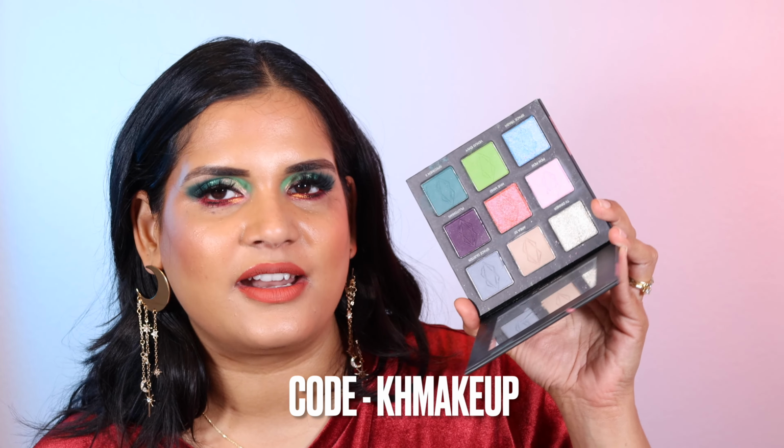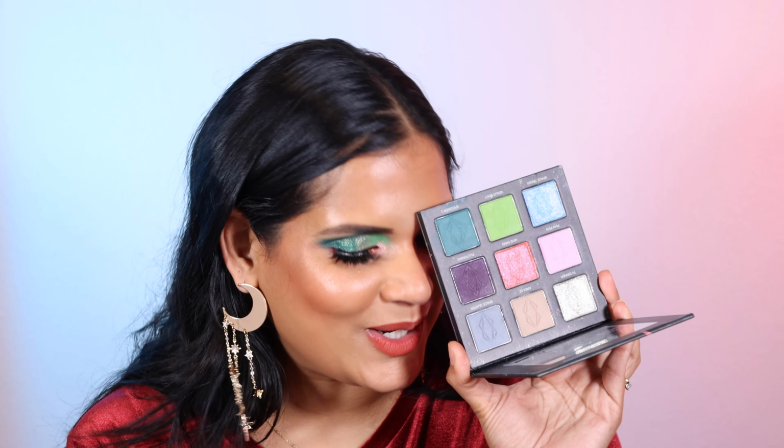Okay, in 9th place, it was so hard to rank these, you guys. I'm going to pick Teresa's Lethal. So this is her round 2 collaboration with Lethal Cosmetics. I think this is such a fun color story, definitely very Teresa. I really enjoyed this palette. I just have some other palettes that I enjoy more, so I had to rank them. I love you, Teresa. This is a beautiful palette, and I had a lot of fun playing with this.